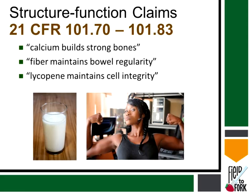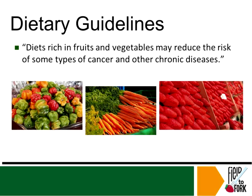An example of a structure function claim, or three examples: calcium builds strong bones, fiber maintains regularity, lycopene, which is a pigment in tomatoes, maintains cell integrity. These would be examples of those. Again, if you want to list a health claim or structure function claim, you have to have the data. You have to have the research to back you up. So be very cautious if you decide to do that.